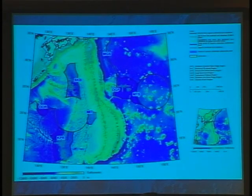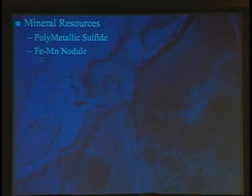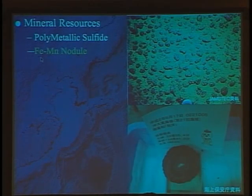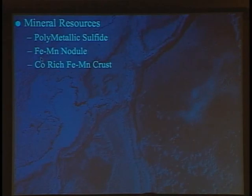Now I will tell you the relation between our extension of the continental shelf and the mineral resources. The mineral resources are identified during the continental shelf surveys and other scientific surveys. For example, polymetallic sulfide and ferromanganese nodules and cobalt-rich crust are found in many places.